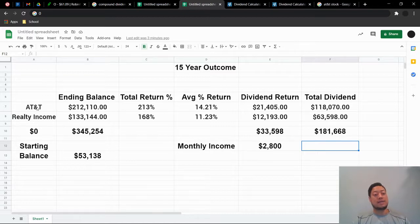I do not plan to sell any AT&T or Realty Income. All the other stocks that I do have, I do plan on holding as well. But for the most part, these are the two that I will not sell. I will buy more and more of these each and every month, each and every dividend that I have.